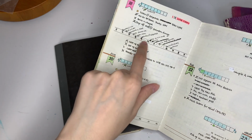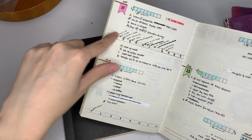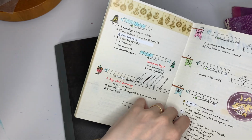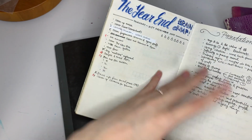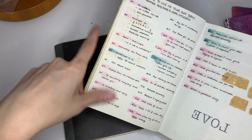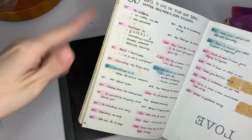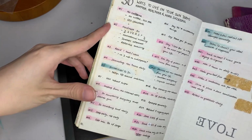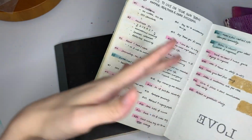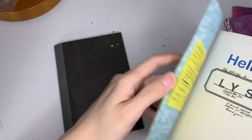Then I started doing this sort of timeline, which let me indicate when I had more things to do. And this is some uni stuff, and then a year-end brain dump. I'm not sure where this is from, but I think I just copy pasted the ones that made sense to me. And this is basically the end of 2015, which is, yeah, this was just 2015.